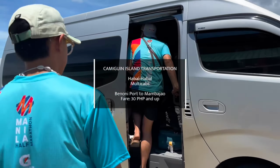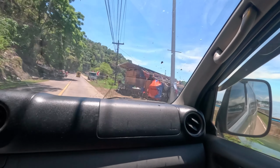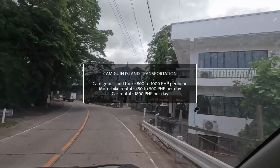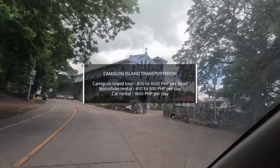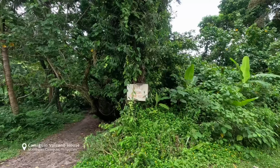Let's go, guys. Usually, they offer to drive you around Camiguin and show you the attractions for about 800 to 1,000 pesos. However, if you can ride a motorbike, I'd suggest renting one instead. You can find rentals for as low as 500 pesos a day, giving you the freedom to explore at your own pace.